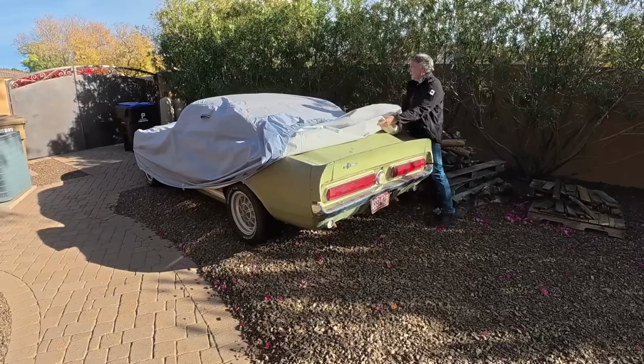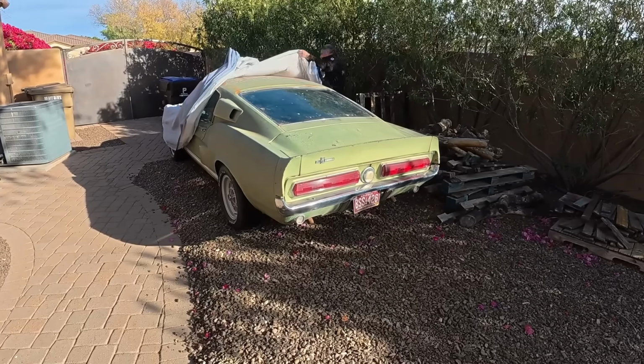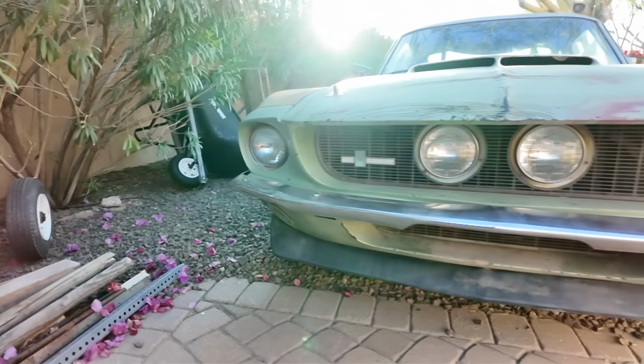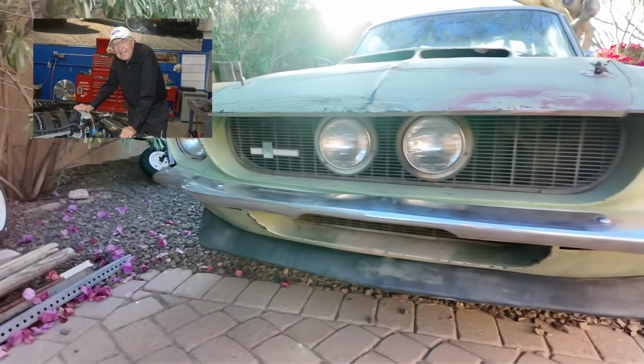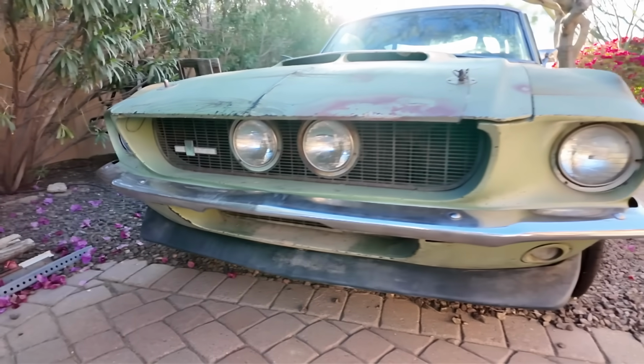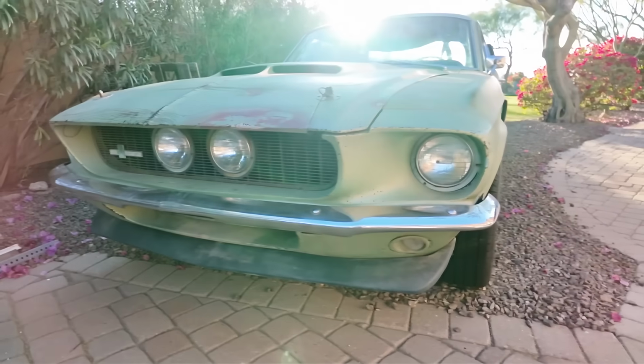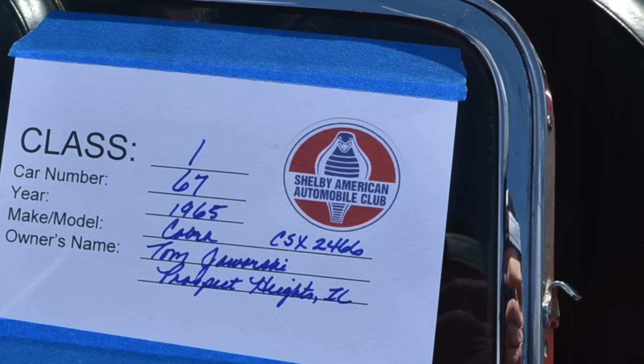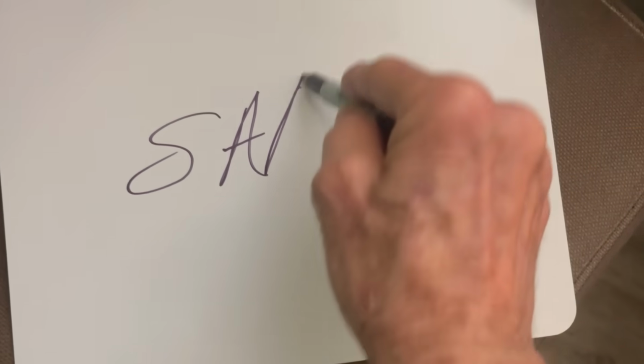But that was all about to change as Daryl got into the mystique and mystery of the cars of Carroll Shelby, helped by one of the preeminent automobile clubs of the past half century, the Shelby American Automobile Club, otherwise known as SAC.